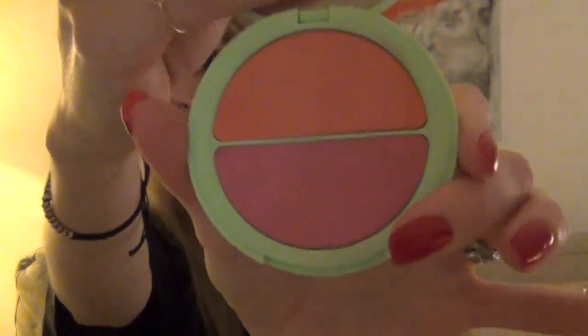The blush I'm wearing right now is this TopShop one, and it's a duo. It's a special collection. They did a collaboration with Louise Gray. Don't know who she is. I'm really sorry if you're British. I think she's a British artist, but I should know who she is. I think she's a cool lady. I don't know. I have no idea.